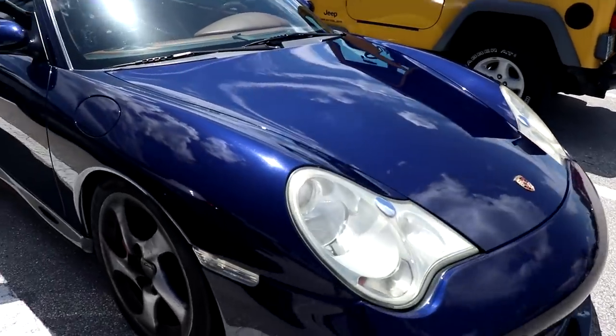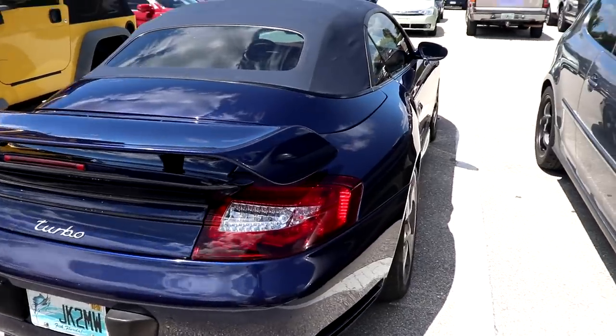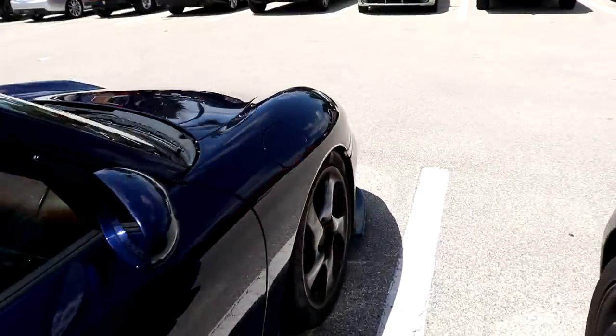What's this, a 911 Turbo? I think so. Oh my God, that's so nice. That's great. I've always wanted one of these. Too bad I'll probably never be able to afford one.